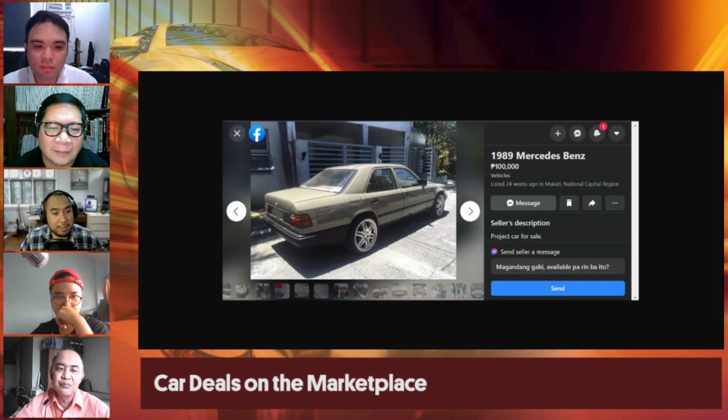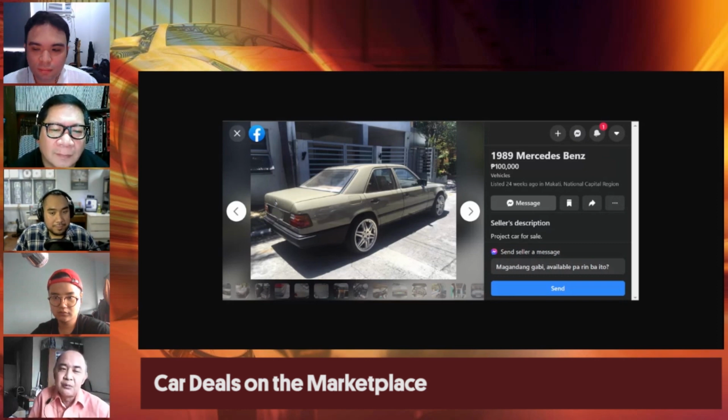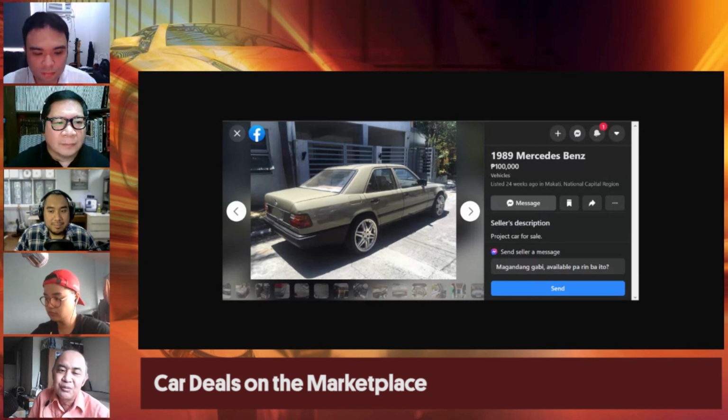No, but sorry, the 210, the one after that with the bug eye, the round lights, that one had a lot of electrical issues. So this one is modern. I don't know if this is the facelifted one, but if it is, it would have fuel injection, all power, but it wouldn't have too much electricals in it. You wouldn't have too many problems. So yeah, good balance.